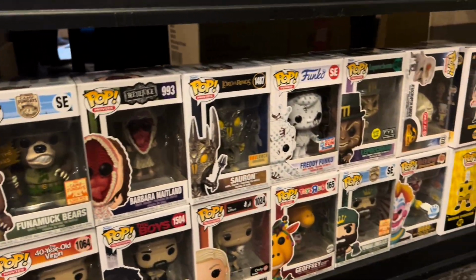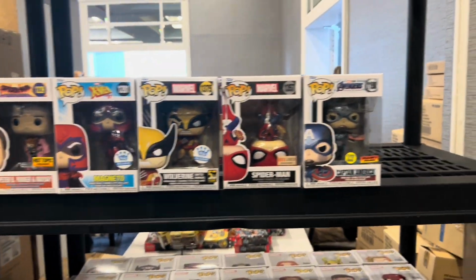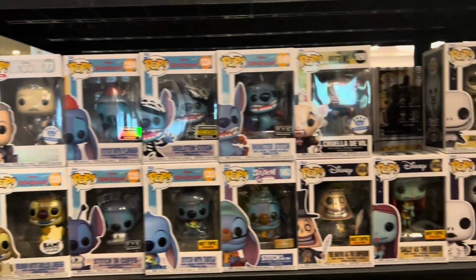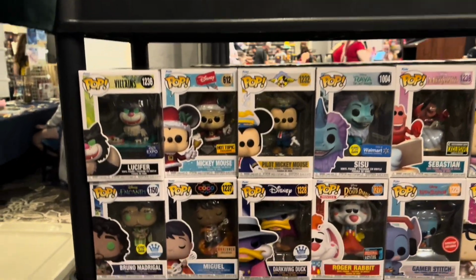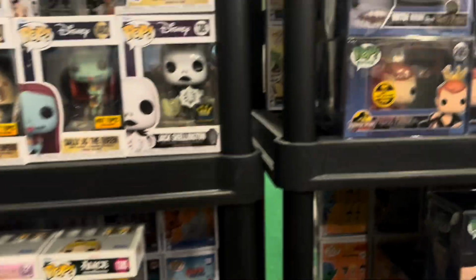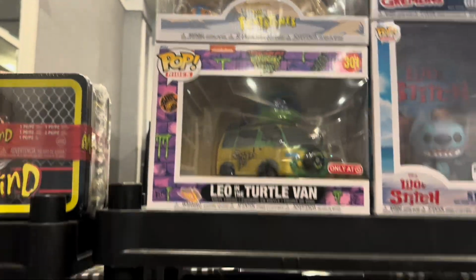We have that Chase Gunther, a Coach Beard from Ted Lasso, a Funko Amok Bears mascot from last year's at-home Fun Days boxes, Funko Shop exclusive Wolverine and Magneto, and that upside down Spider-Man eating the hot dog from Box Lunch, also a great one. Up top, we have the Making Fun movie with the Brian Mariotti pop, a nice selection of Stitch pops, some more Disney down below. We have that glow-in-the-dark Bruno, the Box Lunch Miguel, couple more Star Wars SDCC pops, that Rogue One Darth Vader. And then we see this awesome Fred Flintstone with the house and Leo in the turtle van.